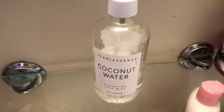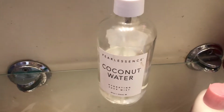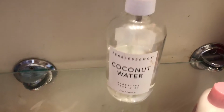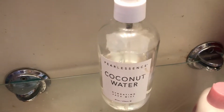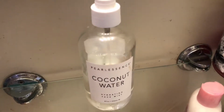And I really like it. And so, I figured I'd like to get a face mist, face spray, specific for my face when it gets dry. And this is the one thing I found, and I really, really dig it. And I dig that it is really, really cheap for what it is, which is nice.